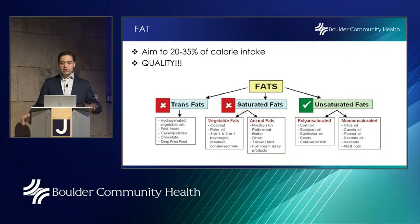3 main ways to see fats, trans fats, that's definitely the no-no. That's the human-made fat. That's the one that has been banned by the FDA. But we are able to see it on packaged foods like cakes or chocolates or deep fried food. Then we have 2 other types of fats, the unsaturated fats that are the ones that we want to promote the use of. And basically, think about olive oil as the highest standard of those unsaturated fats.